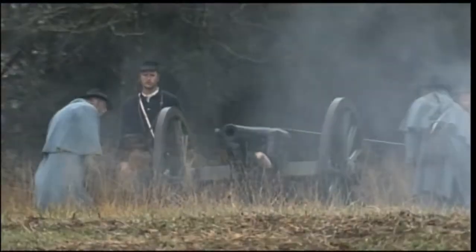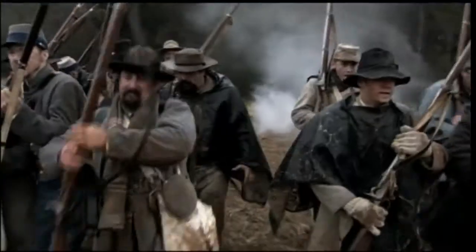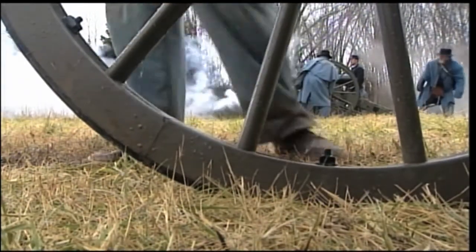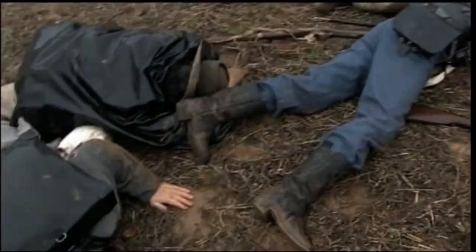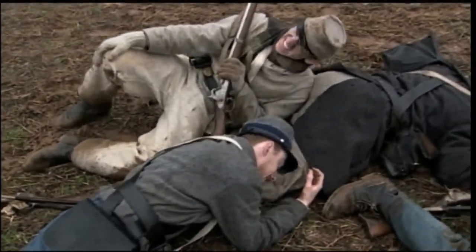And that's when the Union artillery, having dispatched its Confederate counterparts, has now turned all 57 of those cannons on the mass of gray coming down towards the river. They open fire, and about 30 minutes later, more than 1,800 Confederate soldiers lie dead or wounded along the banks of the Stones River.